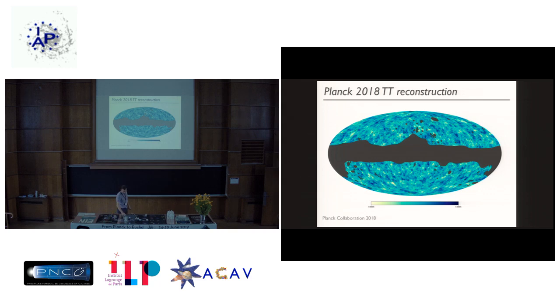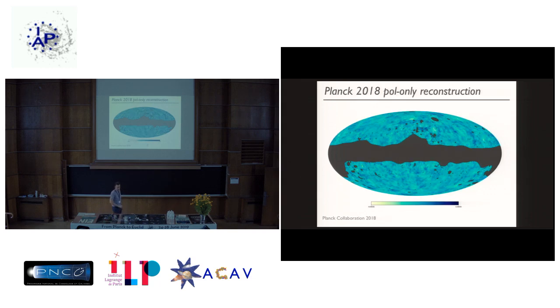So this is showing what you get if you just use the temperature information, and this is what you get if you just use polarization. Because these maps are Wiener filtered, the noisy modes are filtered out, so you see very little small-scale information in this polarization map, where it will be very noisy.